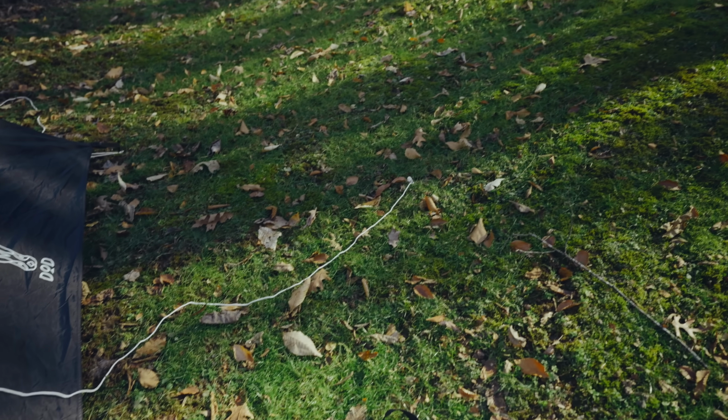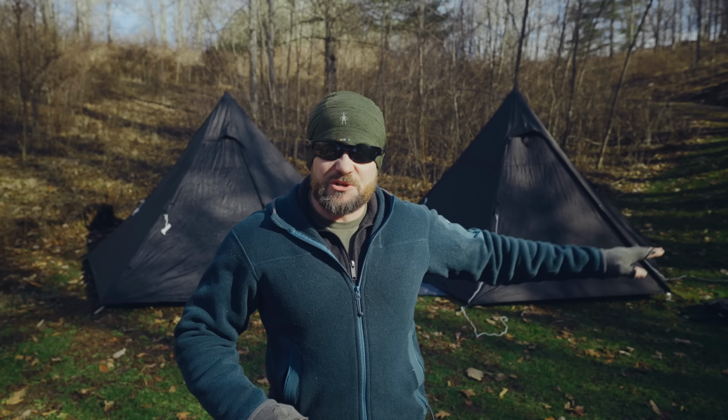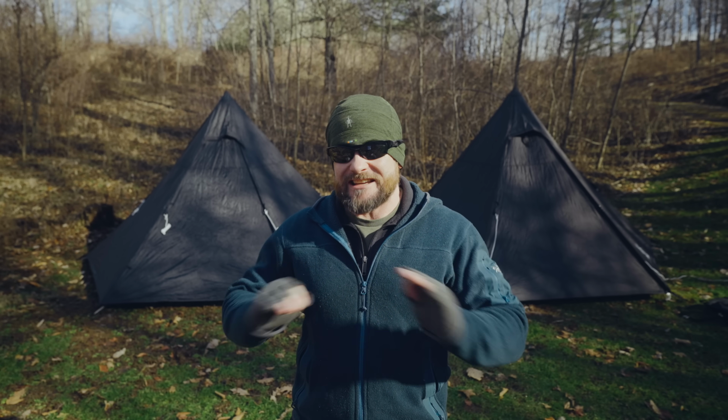During the setup of each of these tents, I paid close attention to the materials, to the small details, and I've noticed absolutely no differences between the two. The old version may look a little bit taller than the new one. That's only because there's a slope here on the ground. It's slightly raised. In the end, these tents are exactly the same.